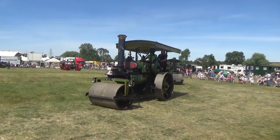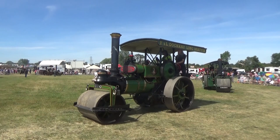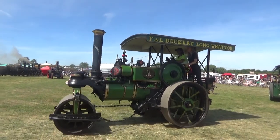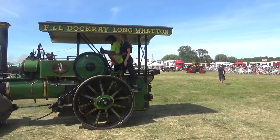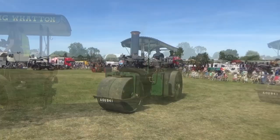Owned by A&G Morrison from Cheshire. This actually went new to contractors in South Africa. It's been repatriated into this country. 17071 is the maker's number.